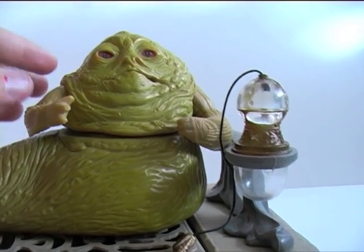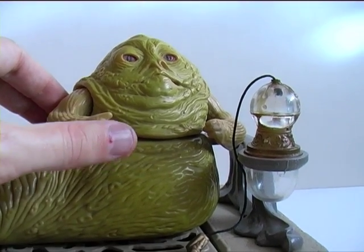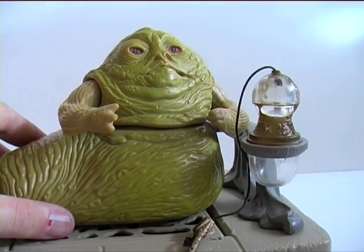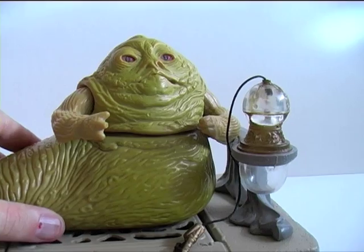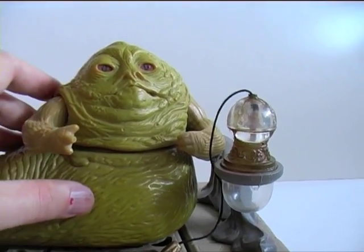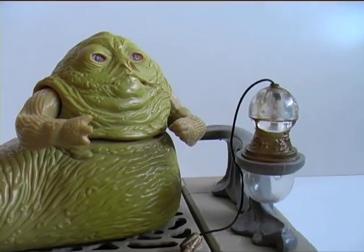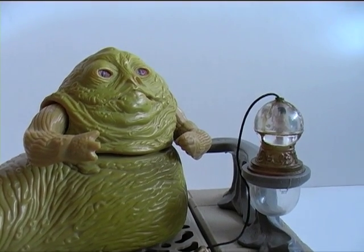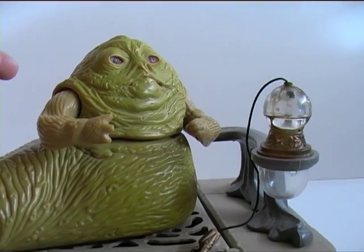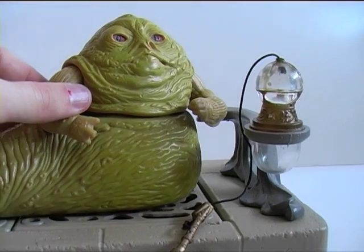My poor Jabba here has actually lost the tip of two of his fingers, but like I said, he's 27 years old, and as much as I played with him, I'm amazed he's in as good a condition as he is. Interestingly, he only has 3 digits on this hand, 4 digits on his left hand. Looking at my other Jabbas, they all have equal digits on each hand, so I'll have to check out the movie to see what the accuracy is there.